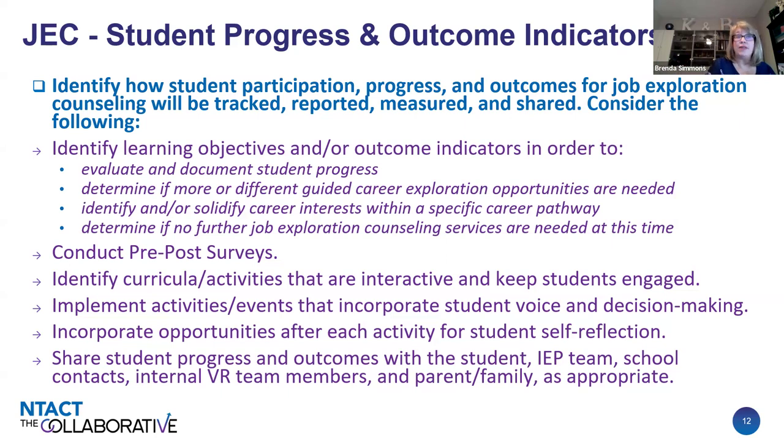And so one of the things that we did within these handouts is we gave you some examples of what might be some outcome indicators. What might be some ways that you could begin to ask what you expect of that student around job exploration counseling, for example? What do you expect them to know and be able to do? That may be one way that you're going to be able to measure that.